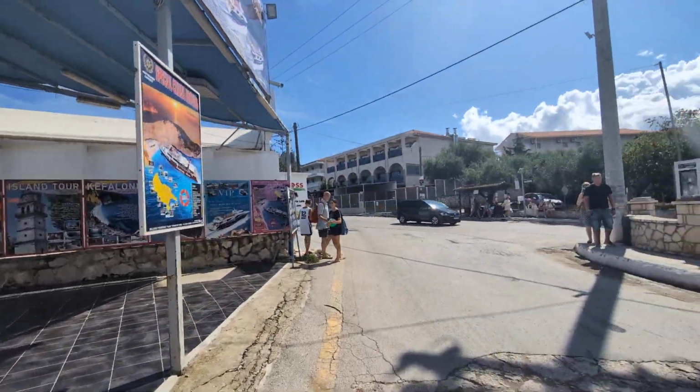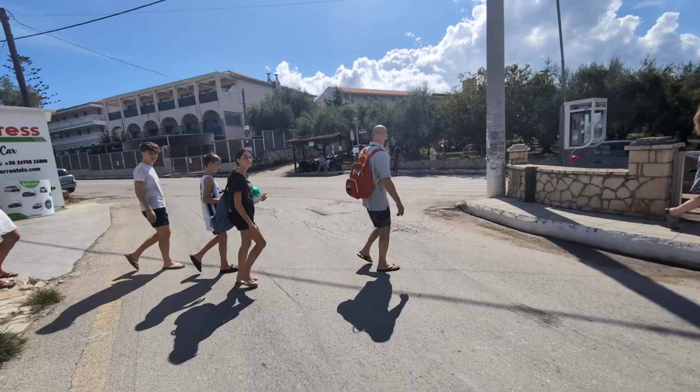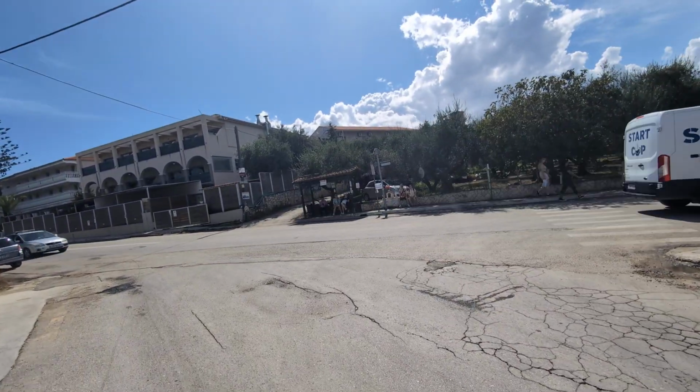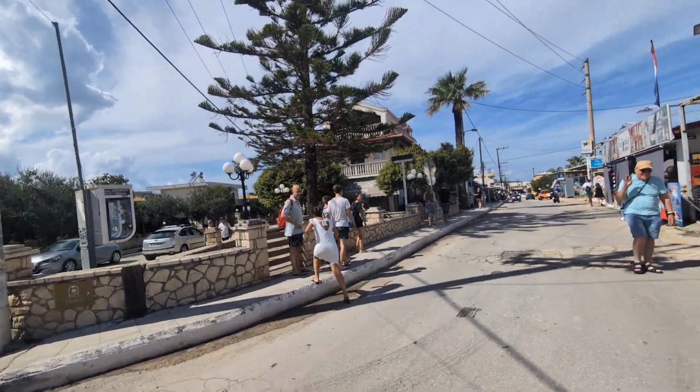And right at the top of the road here, you can see we've just got a bus stop just there. Super handy. Okay, there you go. So that's a little walk from the Tui Blue back to the main road.